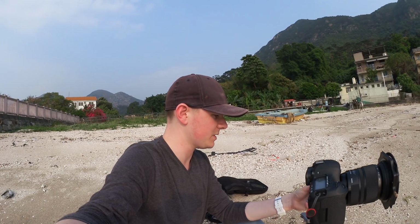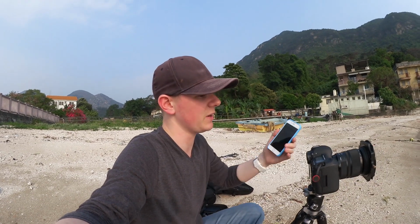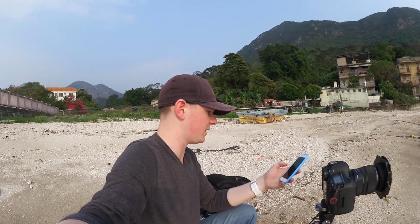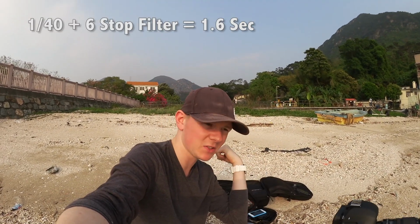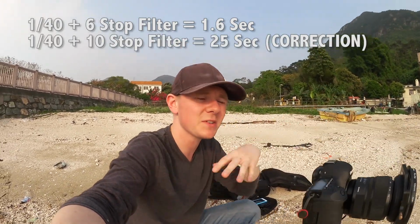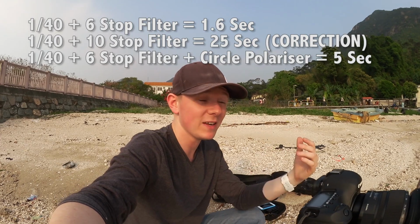And what I'm doing now is I'm going to check the exposure time for my little stopper, because I'm just going to use a little stopper. I don't need to do anything much. And it's 0.4 of a second. So the exposure time was about 1.5 seconds, which is a little low for me, and I did check what it would be like with the 10 stop, the big stopper, and it was like 4 minutes or something ridiculous. So what I did is I threw on my circular polarizer, and that dragged it to about 5 seconds. I'm shooting at about 4 seconds right now, and that's working great.